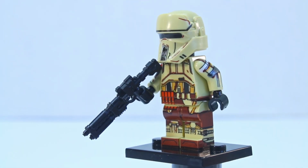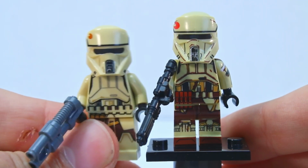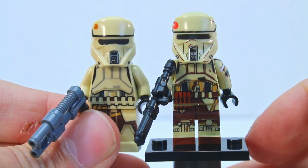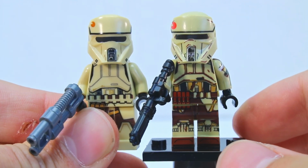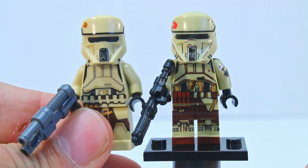So now, with all that said, I want to bring in the official Lego Shore Trooper, and I want you to take a look for a second. Look back and forth. Imagine paying $7. Well, actually, it would be more like $3 for one and $20 for the other. Which one are you going to pick here?